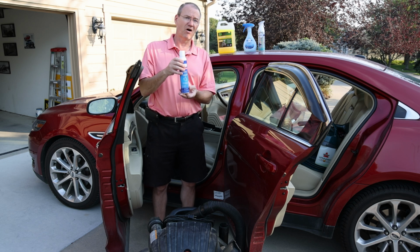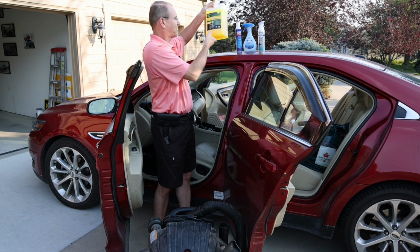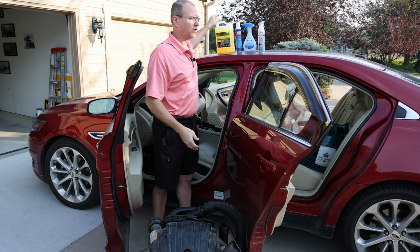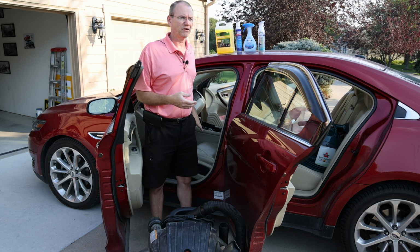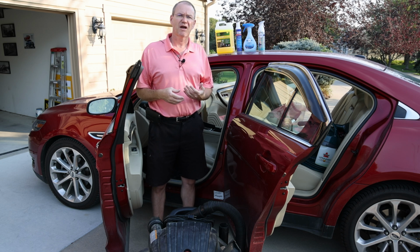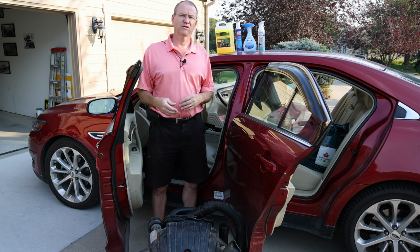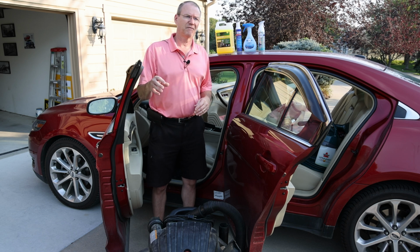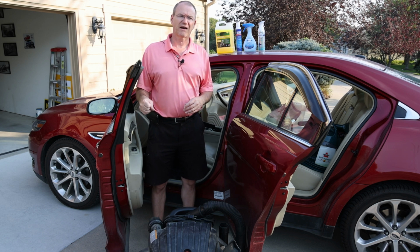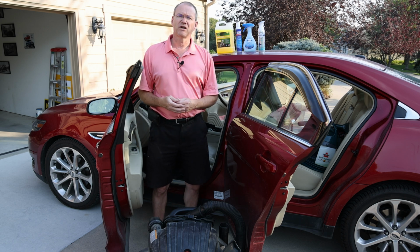So if all of this doesn't work, and I've got the upholstery soap up here, just a reminder, when we're cleaning up our cars, we can use the upholstery and carpet soap mixed in with an extractor. We can also use the extractor with plain water, mix up the solution, dilute it, spray it on the surfaces, scrub it in, and then use an extractor to pull that out, or you could potentially even use a shop vac. So I do have my extractor sitting in the back seat.